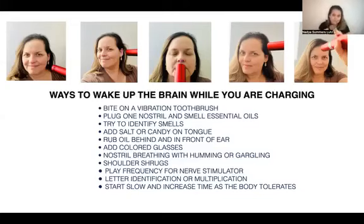Maybe you add in your vibration. Maybe you add in shoulder shrugs. All these things, they're so simple, yet they make the brain pay attention, which is what we want to do. We're trying to wake the brain up, right? Another great thing you can do, if you have a device, you can play frequencies for nerve stimulator or different parts of the brain, the cerebellum, frontal lobe, depending on what issues you're dealing with.